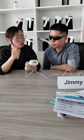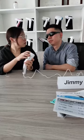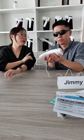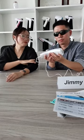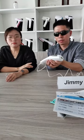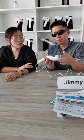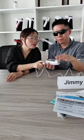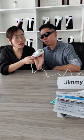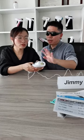First, Jimmy, please help to use the skin recognition function. Double press the power key and the flash key, at the same time press these two buttons. Here the light flashes. So I think we can recognize it by two places. One place we can, no, it's not worked. Not worked.